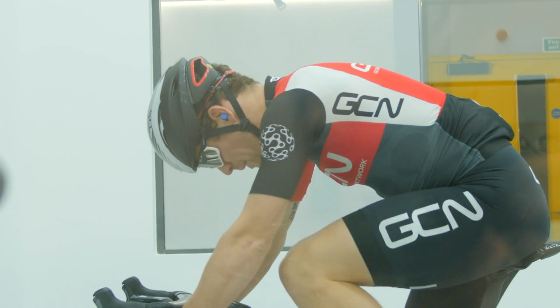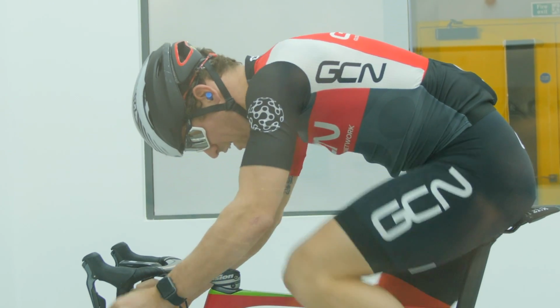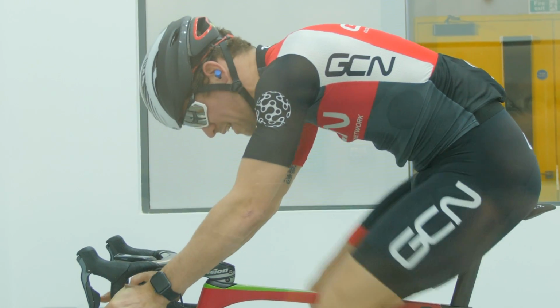Giving my triceps a little bit of a rest now, and I'm going to get myself right down far into the Caleb Ewan position, right over the front of the bike. Here we go.